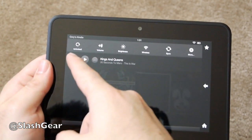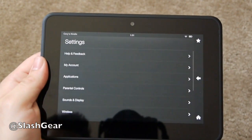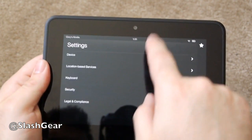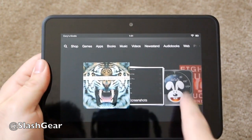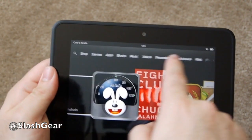And then we have volume, unlock, brightness, wireless settings, sync, and more. So those are just a couple shortcuts to some of their software settings. So from here, you can tweak the keyboard, you can do all sorts of things. Real quickly though, go to a browser, and we'll do a little bit of browsing.